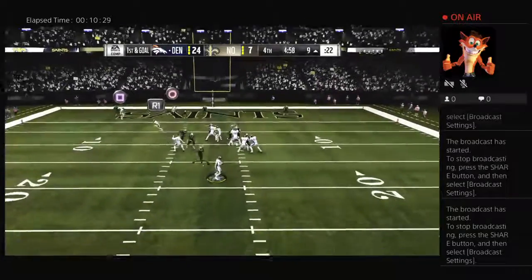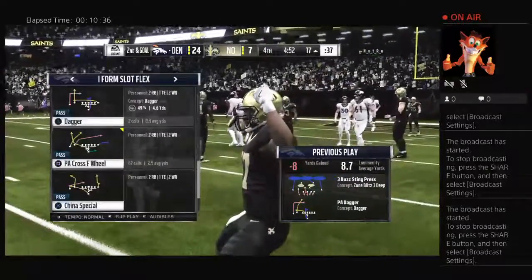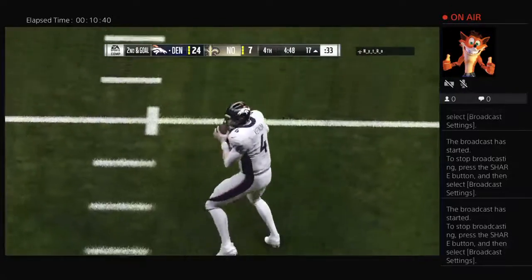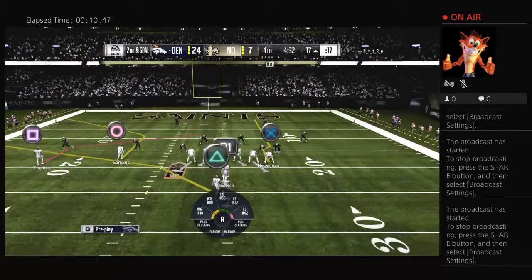Now Keenum. And he's going to go down. Sacked right around the 17. Alex Okafor getting him once again. His third sack of the afternoon. First down, a bit of a disaster. And now on 2nd and goal, back even further.